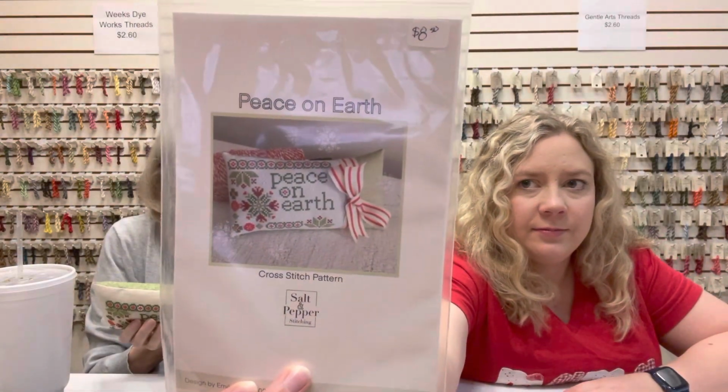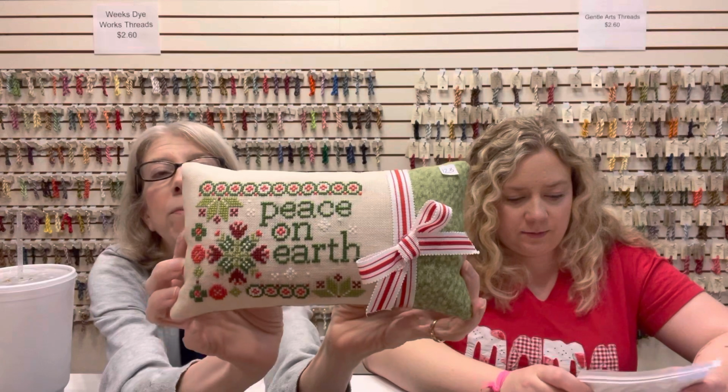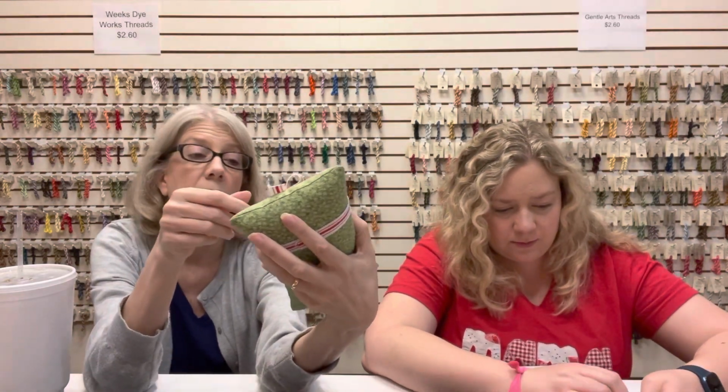So have that. And then Peace on Earth by Emily Cole Stitching. It was called Salt and Pepper Stitching, now it's just Emily Cole Stitching. And here that is. We posted these on Instagram and Facebook, and this looks great in a tiered tray. Do you remember what we changed the colors to? I have no idea, but I think we changed the colors to match the fabric. Shelby stitched this. We changed it, we can probably go find it. We just tweaked it a little bit. I think the reds are darker.